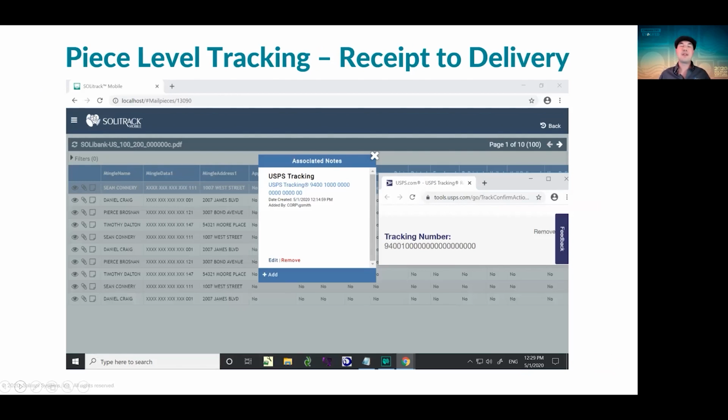We offer piece level tracking in our SolaTrack product today. This is a great capability to drill down into the jobs that you have and see the individual pieces. And we can also append tracking data for things like USPS, FedEx, DHL, and more, UPS, of course.